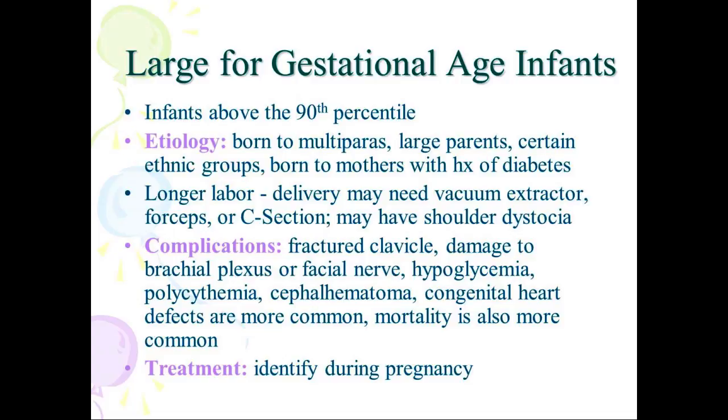So now large for gestational age infants, these kids are big. They're above the 90th percentile. They're usually born to multiparas, not a primip. So somebody who's had more than one baby. Oftentimes the parents are themselves larger. Certain ethnic groups have higher or larger birth weight. They're usually also born to moms with a history of diabetes.